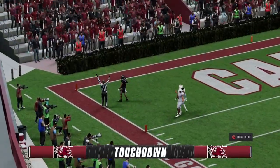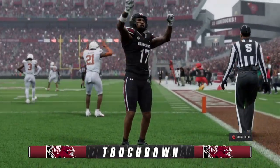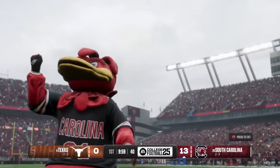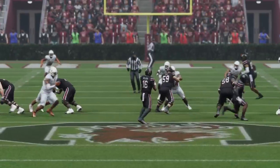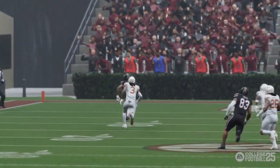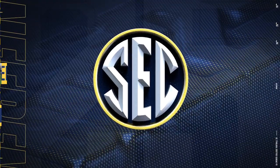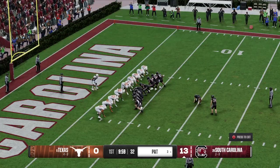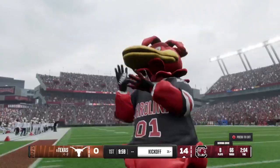And he strides his way into the end zone. Touchdown, Gamecocks. Really nice job working the route and getting himself open. He was able to locate the football, snag it out of the air, and this guy now has 5 receiving touchdowns on the year. He'll try to tack on one more. And the extra point makes it 14-0.